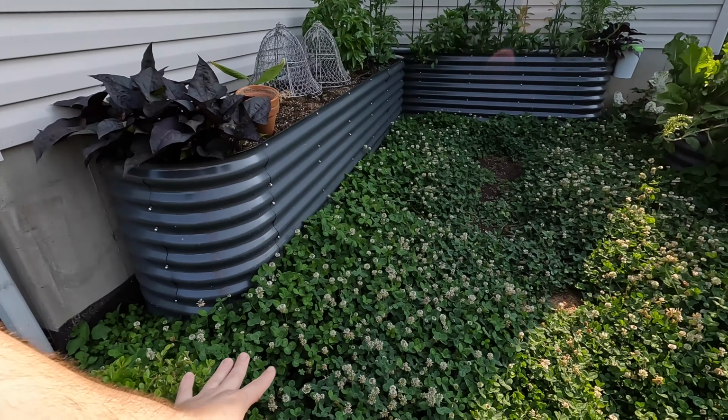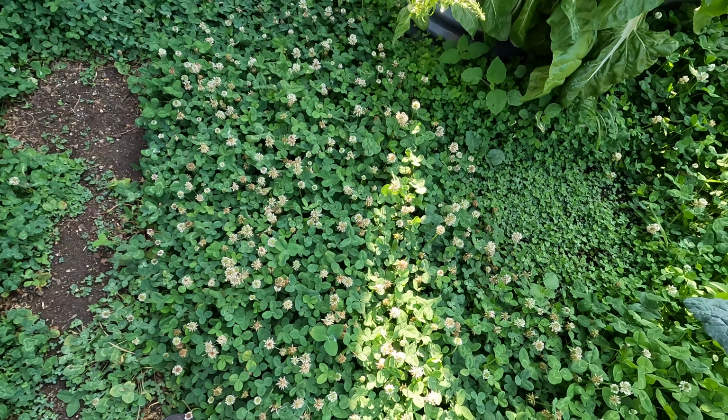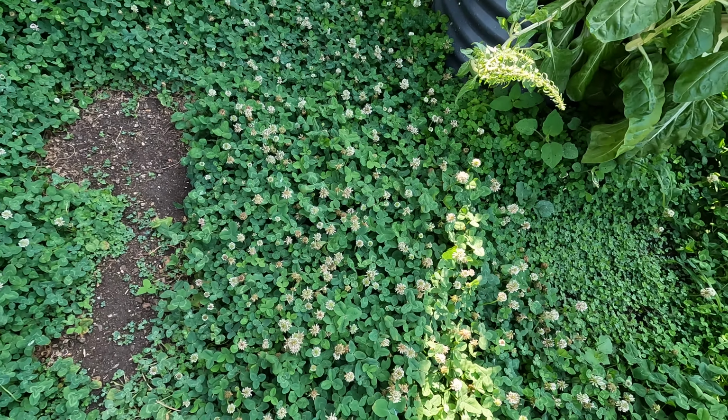This bed gets plenty of sun to make all of these things happy, and it's still kind of tall. So I'm gonna come through and just weed eat this down. Won't damage it, it'll come right back. I did that a few weeks ago. It has done really well as a weed suppressant though. So if you want a weed suppressant in your garden, I highly recommend it.